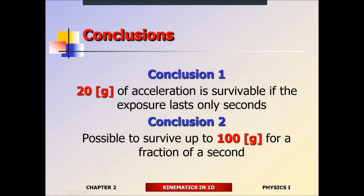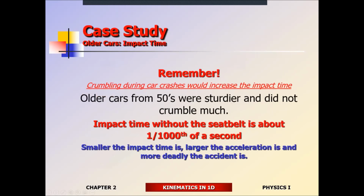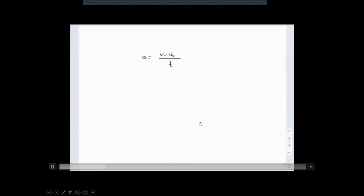Right? Which means that you have to have the head and shoulder gear so your head is stabilized, or else your head is going to become 100 times heavier, so that can actually break your neck. So you have to have the proper constraints for this to work. All right, so why not make the cars indestructible and put the safety on the inside, like the airbags or whatever? When you make the car indestructible, your impact time is going to be relatively short. Your impact time is going to be almost non-existent.